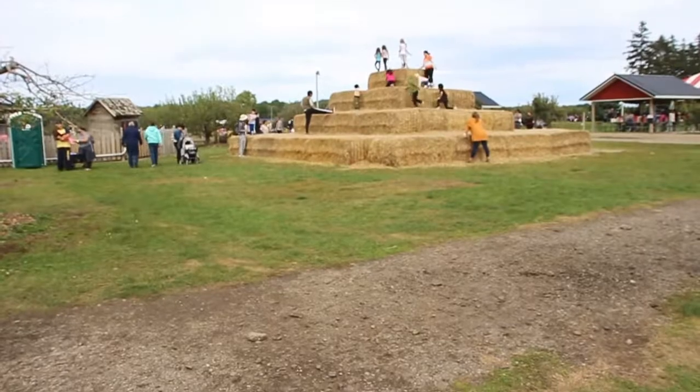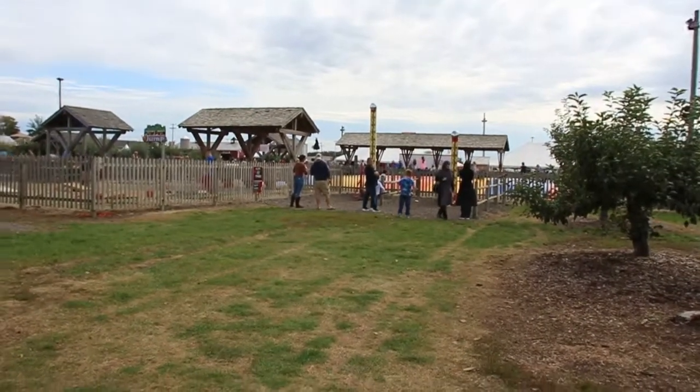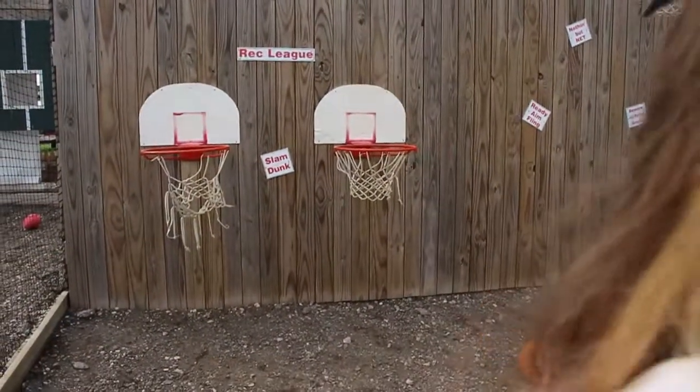Nope. Climb a big hay barrel thing over here, and then they have some jumping pads and beanbag toss, and you can test your strength over here. This is probably the easiest hoops that we can find. Oh wow, you made it. See if you can make it. Yeah, and you missed.